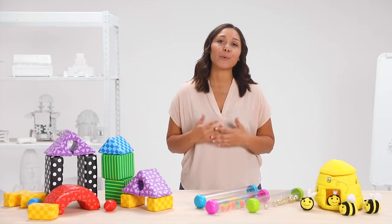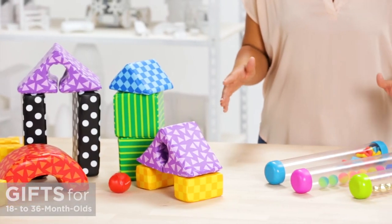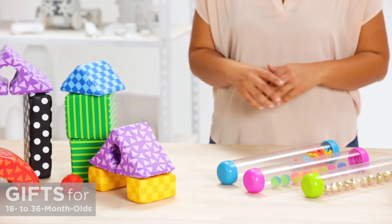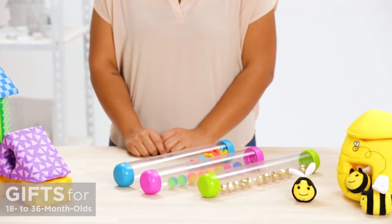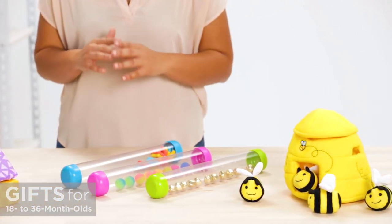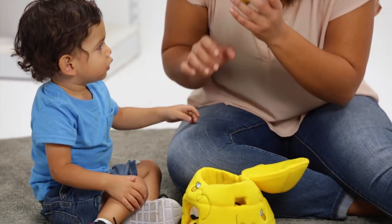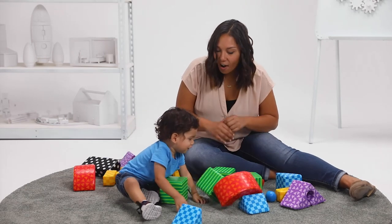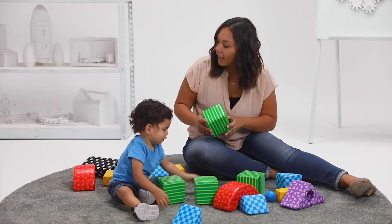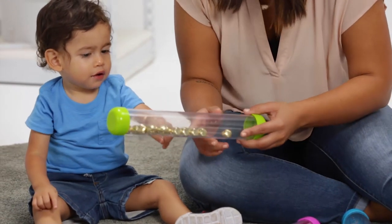Toddlers love to explore the world around them and take in new and exciting sights and sounds. You can give the 18 to 36-month-olds in your life endless exploration opportunities with these perfect must-have gifts. Between 18 months and 2 years, kids become more interested and engaged in imaginative play. The best gifts for older toddlers encourage them to pretend and explore. Let's take a look at some of these great gift ideas.